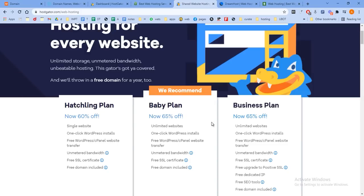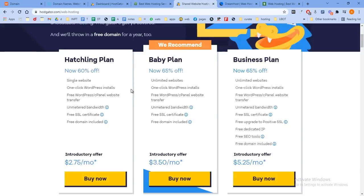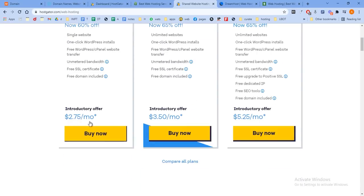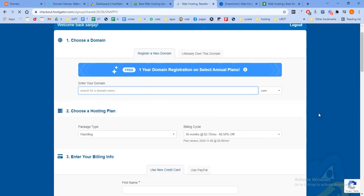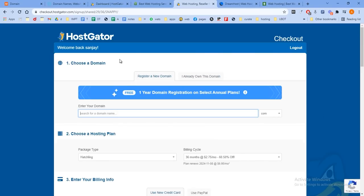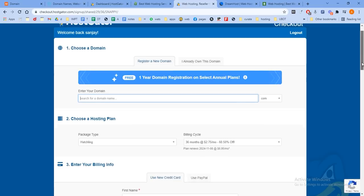Okay, I'm in their hosting plans, and I want to purchase this $2.75 per month plan. Let's click this Buy Now button. Okay, here is the catch. Every hosting company will ask you if you are registering a new domain or you already have a domain. Because we already have a domain, we always select I have a domain.